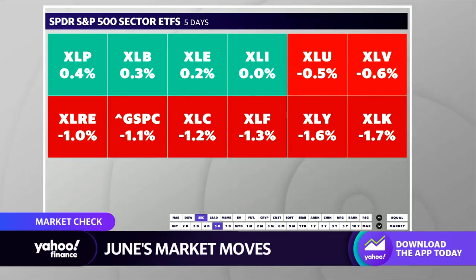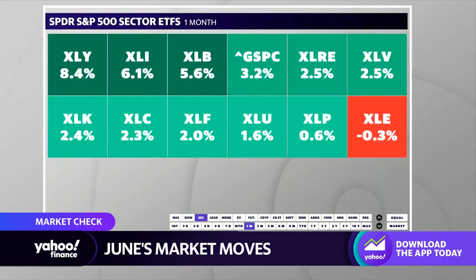Here's a 5-day look at the S&P 500 sectors. And what you'll notice is that at the bottom here, we see the mega cap sectors plus financials. Those are leading the way down over the last 5 days. But we do see some green in staples, materials, energy, even industrials, although it looks like it's about break even. And that was where we saw this surge a month ago. And in fact, over the last month, you can see consumer discretionary XLY, that's retail, up the most, with industrials and materials. So that's a decent mix right there.